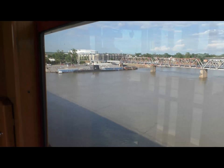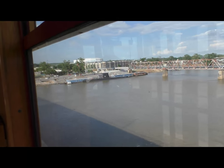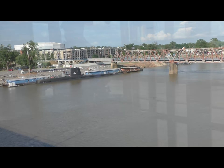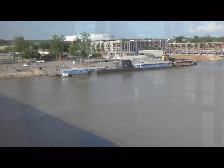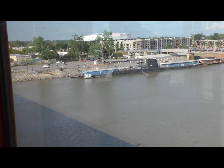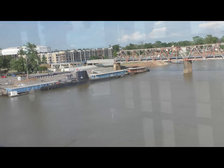Navy until 2002. That's why she flies the Turkish and American flags. In 2004, it was acquired by the Inland Maritime Museum here in North Little Rock. It is open daily for tourists, Wednesday through Sunday. About $7.50 to tour the boat.